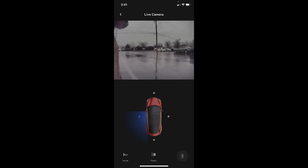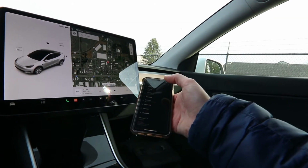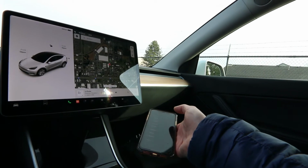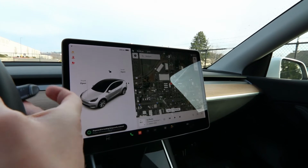Service is amazing. You do all your service and communicating and payment through Tesla Service, through this app. They also have mobile service in some circumstances. They'll actually come to your home or work to repair your vehicle. We have the parking camera.